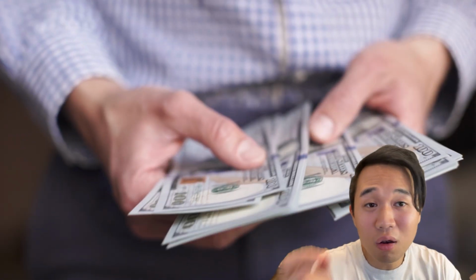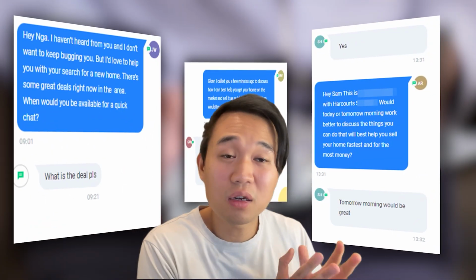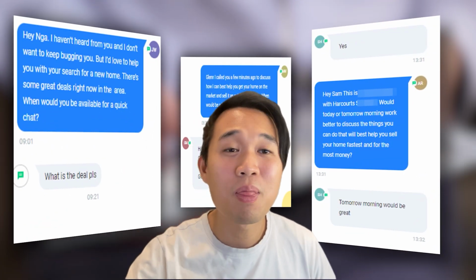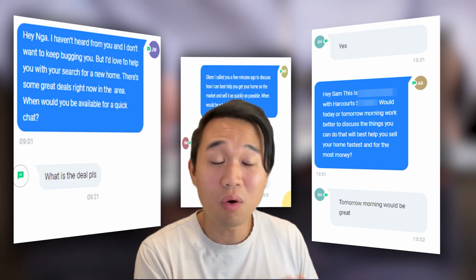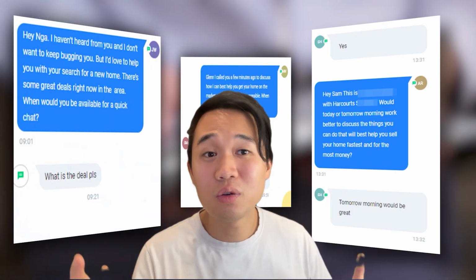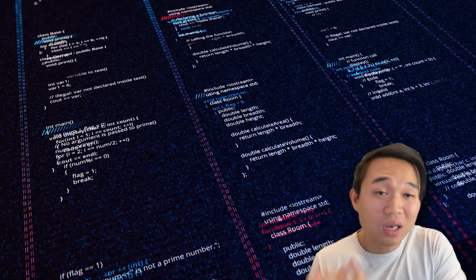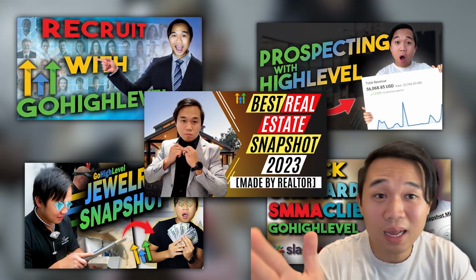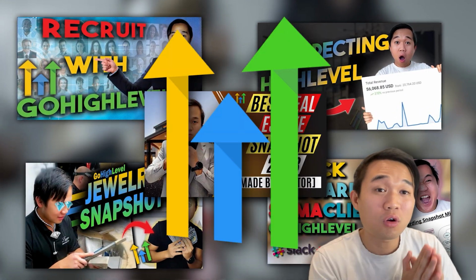As you can see here, real estate agents will pay a lot of money for this kind of connection and conversation. They really don't care about your software or Facebook or whatnot. If you can bring them this sort of quality conversation, they're willing to pay you a lot of money for that. So the conversation that you saw is an AI-based, script-based conversation that our team has spent years perfecting and put into a template for this software solution called GoHighLevel.